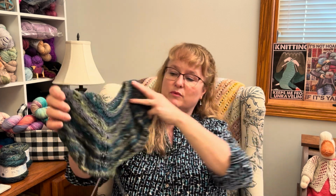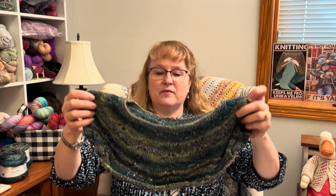I have some black pants, like capris, that I could wear this with in the summer. So I thought this would be a fun color. Maybe not a bright color for Carla, but I think it'll still be a nice one.